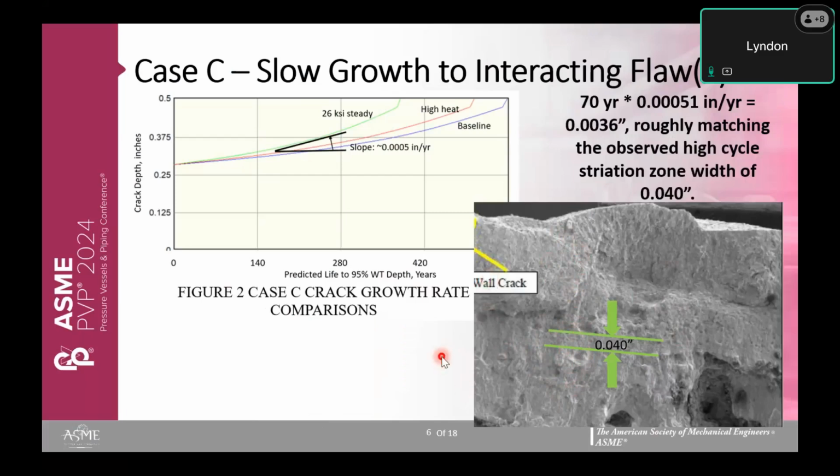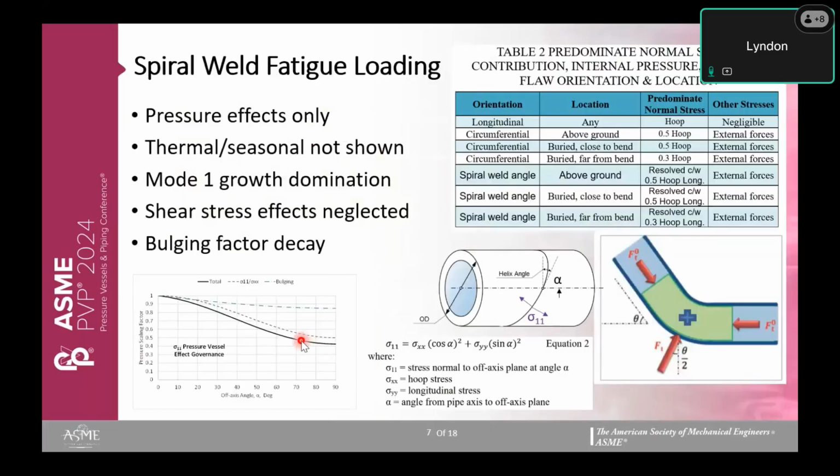Oftentimes you can't be sure of these things, but we did model this in AFGROW, and I got a slope here of about 5/10 thousandths per year in an inch of growth. And so over 70 years, we'd expect maybe about 36 thousandths worth of growth. And of course, that does roughly match our observation here for this band of high striation. So we think that AFGROW is actually working correctly here, and we just have kind of an unusual interaction between these weld flaws that caused it to go near through, or it actually went through wall.